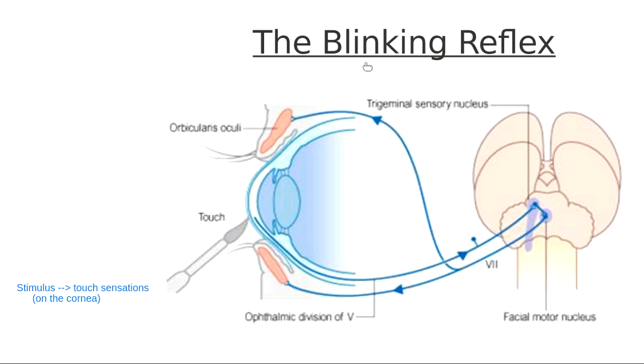So, if you think about it, the only part of your body that can blink is your eye, right? So if something touches your cornea, that's going to trigger this blinking reflex. All right, let's talk through our classifications here. Is this an example of a cranial or spinal reflex? Can we tell from this one, cranial or spinal?